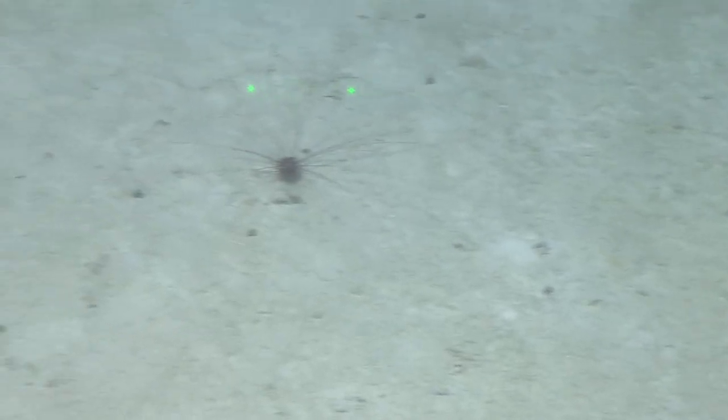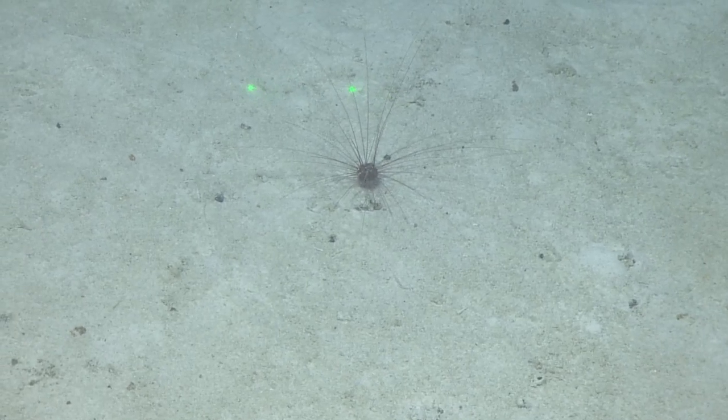Looks like a daddy long legs times 9. Times like 100. Look at all those legs. Look at them legs.